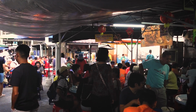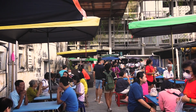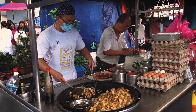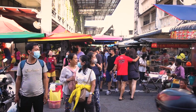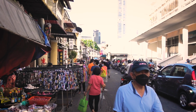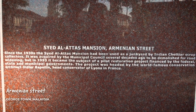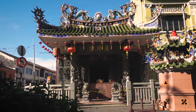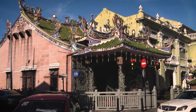We have come to this area where we're seeing a lot of food stalls, a lot of barbecue stalls too. And it's so noisy. Just look at this Chinese temple. The carvings are so intricate and it looks so colorful.